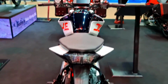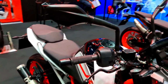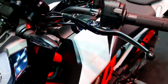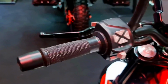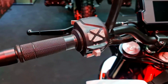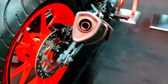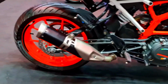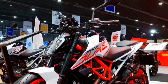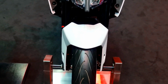(2024) KTM 390 Duke. The 2024 KTM 390 Duke is a fiery contender in the lightweight naked bike category, known for its aggressive performance and sharp handling. Engine: a punchy 373 cubic centimeters liquid-cooled single-cylinder engine pumping out around 43 horsepower. This translates to a thrilling ride with plenty of zip for city bursts and exhilarating backroad adventures. Lightweight chassis. The chassis is constructed with lightweight materials, keeping the overall weight down to around 373 pounds, 169 kilograms. This contributes to the bike's agility and nimble handling.